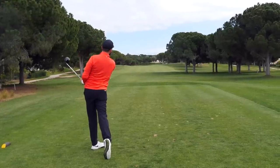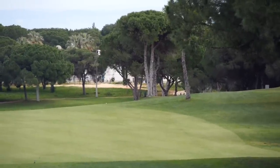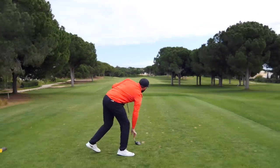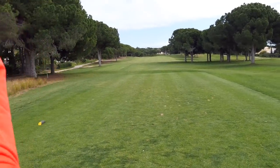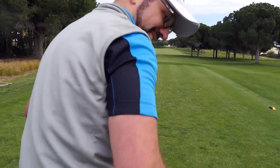Awesome. Well, it's moving a wee bit right, actually. Steady. A little bit of breeze up there. Yeah, it's just hurting off the left. Trying to multitask.